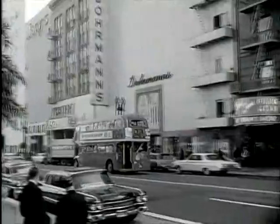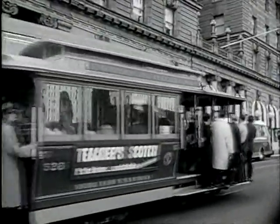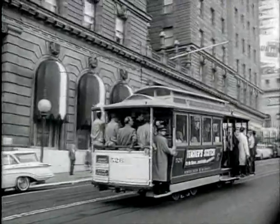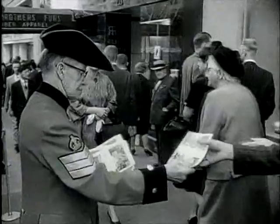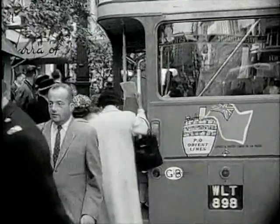Everything's pip-pip and tickety-boo in San Francisco. For it's London Week, don't you know? And a double-decker bus hobnobs with the cable cars. The Union Jack flies. But back home, the London bus had a competitor, the car.